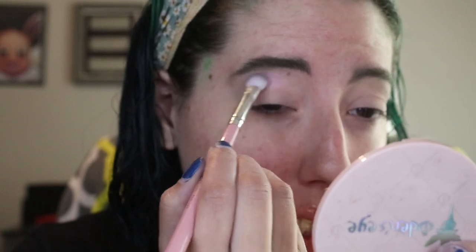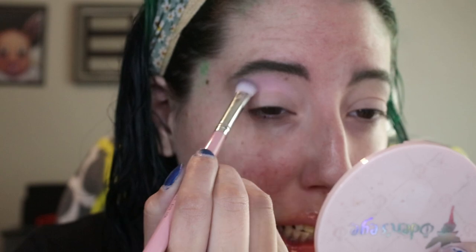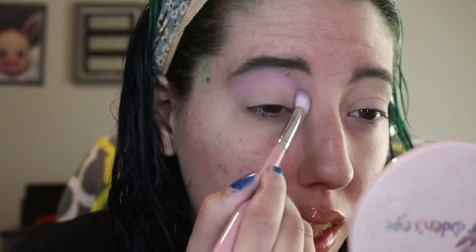So for this last look, I'm going to be using the Lethal Is Dead palette as well as the Theresa Is Lethal palette. I'm going to start with the Theresa Is Lethal palette and dip into the bright bubblegum shade called Pew Pew, and I'm going to put this pretty high up. I did use a smidge of this in the last look, but I don't feel like I used it enough. So I'm using it here and just doing a very soft dusting of it, keeping it very light.